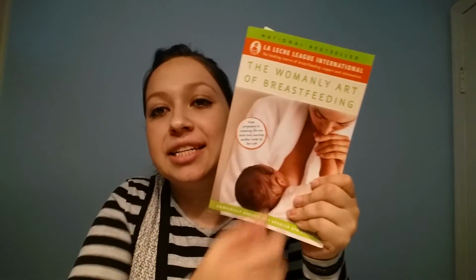It gives you a lot of tips and a lot of what you can do while you're breastfeeding, and the positions you can put the baby, and lots and lots of information, so you could buy it.